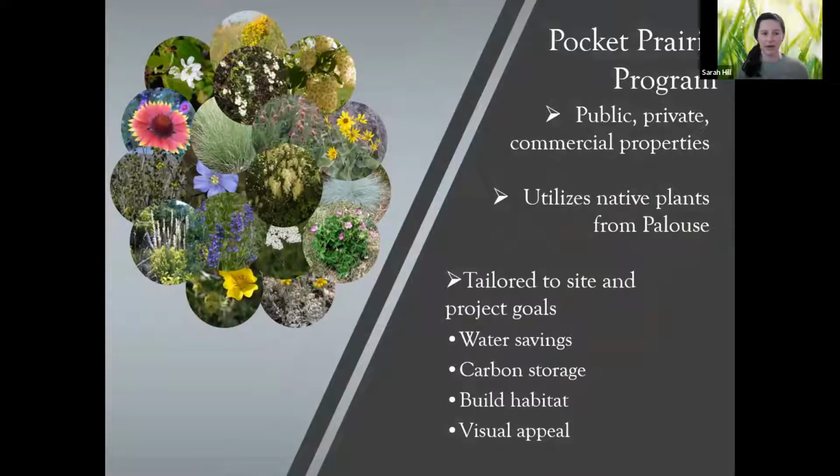And so our Pocket Prairie program has been ramping up in earnest for the last 2 years. And we now have pocket prairies that are installed in public, private, and commercial properties. We're utilizing native plants from the Palouse region. We're working with landowners to tailor those plant assemblages to fit their sites and their goals.